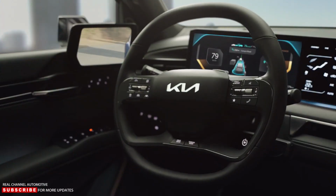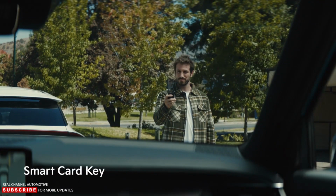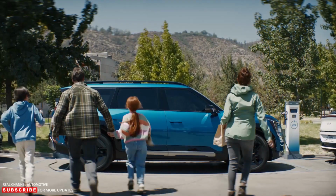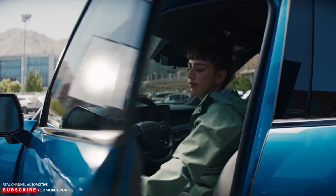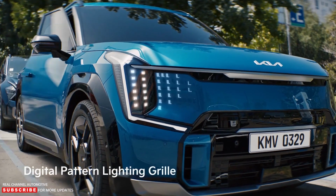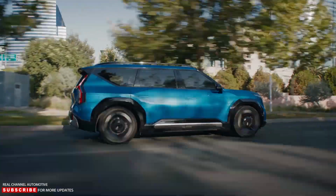The EV9 also comes with Kia's Digital Key 2, which utilizes ultra-wideband technology, allowing users to open and start their car using their smartphone, even when the phone is in their pocket or bag. As for advanced driver assistance systems, the list is very long and includes rear cross-traffic collision avoidance assist, blind spot collision avoidance assist, lane keeping assist, intelligent speed limit assist, navigation-based smart cruise control, and more.